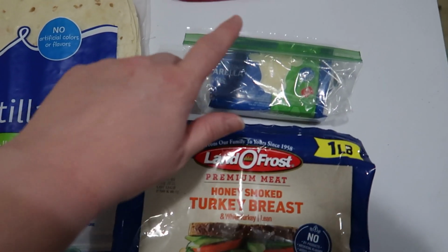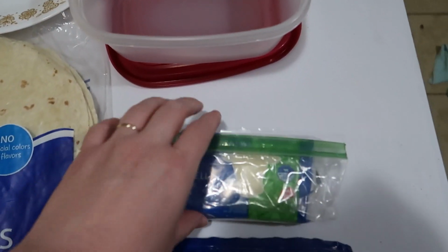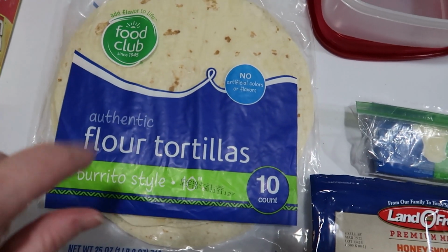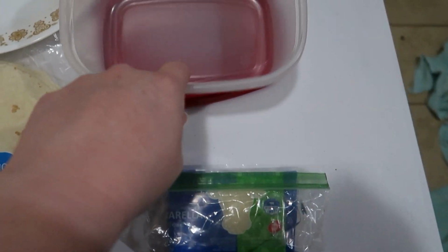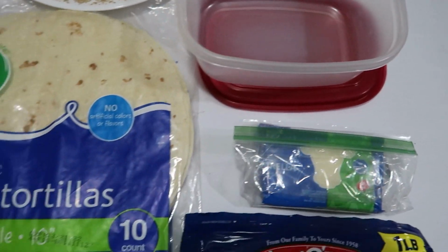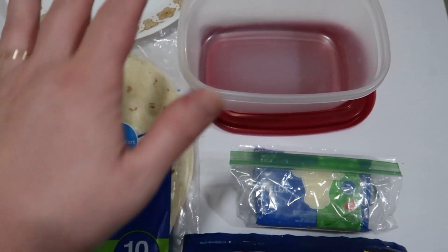Layer some turkey breast. I'm going to slice on the cutting board some mozzarella cheese and layer it. And I think I'm probably going to do 2 of these. Roll them up. And I think to get them to fit, I might have to cut them in half, but I'll have those rolled up and in here.